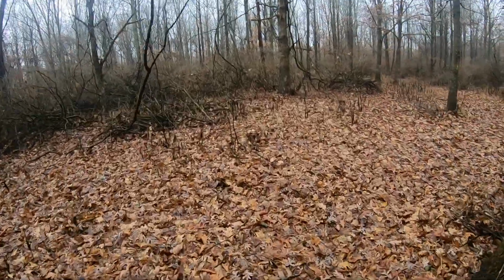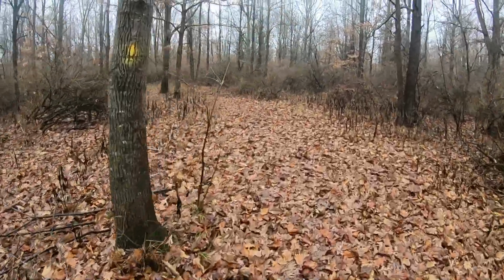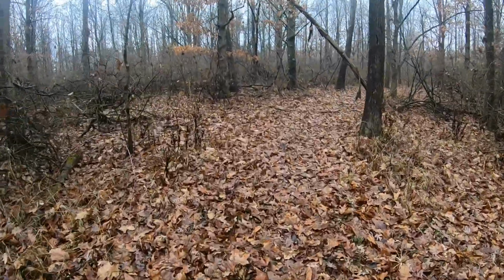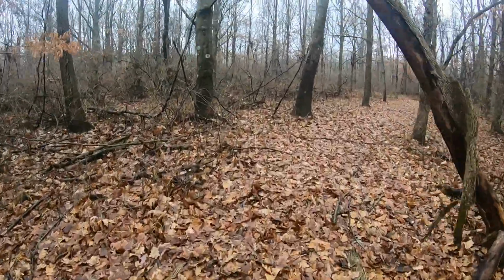We figured it out. We're good. We're on the yellow trail back here. We're gonna go get this cache. Year-round caching. Every kind of weather. Rain, snow, wind, hot, cold.